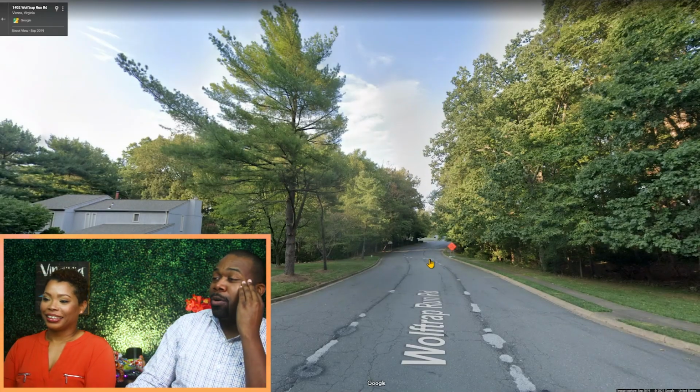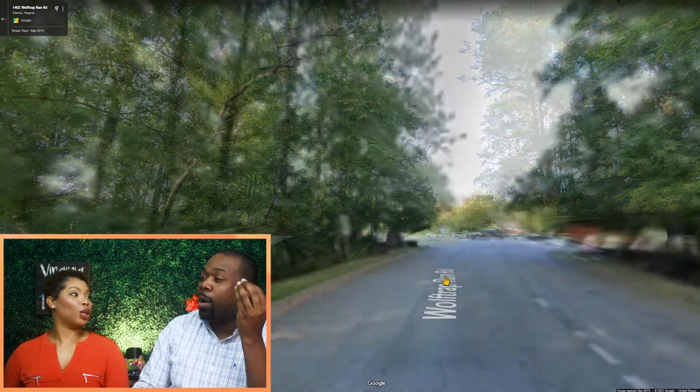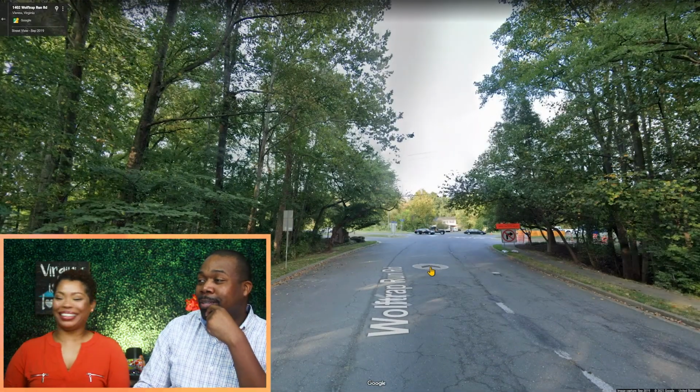Not at all. It's too far over. I don't like Leesburg Pike. And I like to walk places. So they have sidewalks. I don't know if you see it. You can't walk where? Where are you going to walk to? The neighborhood. Yes.